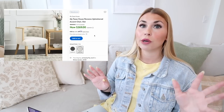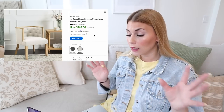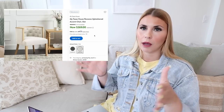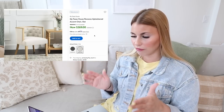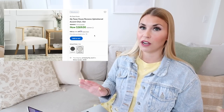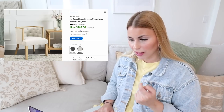A great accent chair, but I also feel like this would be a really great head chair for a dining room table. I just think it would look so pretty at the end. I love doing upholstered head chairs at each end of the table. This is a really great price for this one, and I loved the different colors and then the diamond tufted pattern.